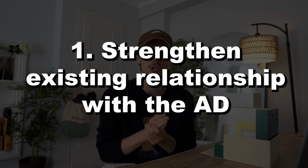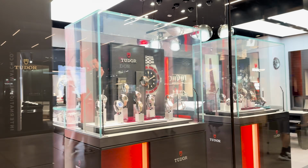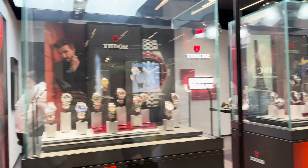With that being said, here are 5 steps to help you get the Patek Philippe that you really, really want. So the first step is to strengthen your existing relationship with the AD. Now, if you don't have an existing relationship, bit of a tricky one, skip to step number 2, but look, it's ideal to already have a relationship in place. You're already a customer, you've already bought watches, maybe some jewelry, you've bought other brands, maybe Tudor or maybe a few Rolexes. This is great news.